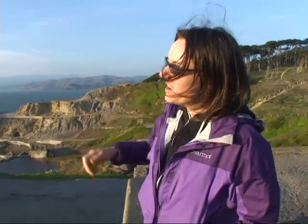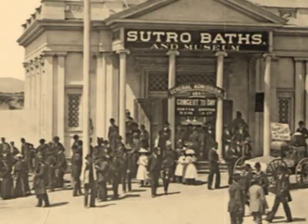And now it's just become ruins. It's overtaken with lots of vines, some native plants, but a lot of invasive species. But it's very interesting. It's a mixture of natural setting and history, Californian history.